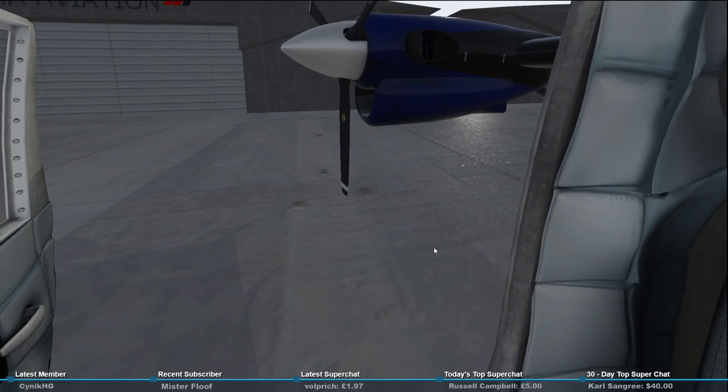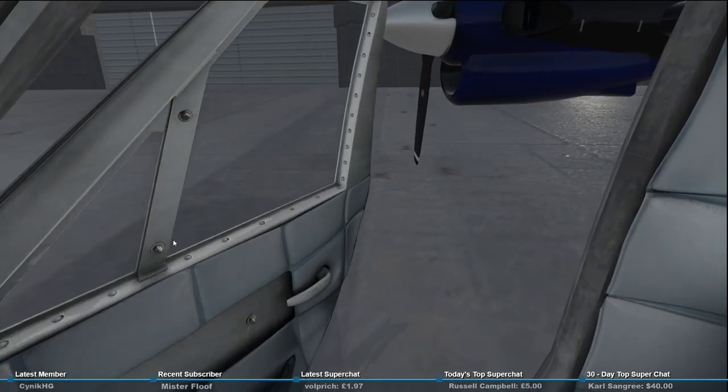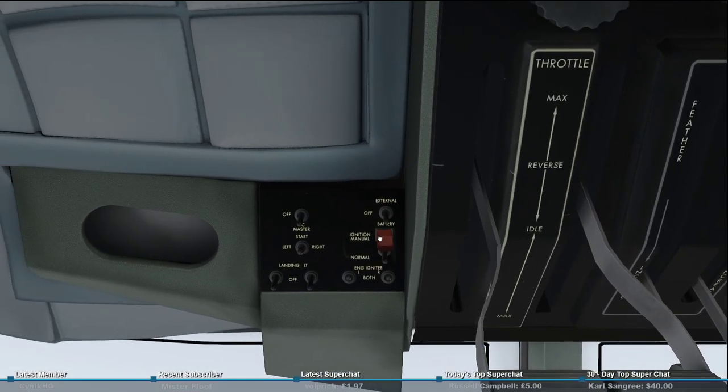That's the quietest engine you'll ever hear. Please start. Why is that not starting? Why have all the sounds gone? Oh dear. Right, fuel is on. Oh, is this still in normal? Yes.